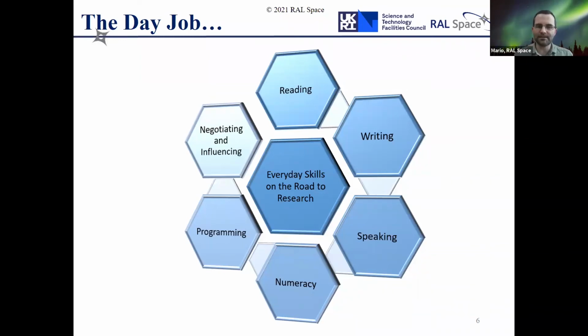And part of this is to deal with policymakers, with other scientists, with team members, with leading my team, and also in terms of trying to get more funding for the future. So these are all really great key skills, but they all stem from reading, writing, speaking, and numeracy. Without those, pretty much the programming, negotiating, and influencing just won't happen and won't work.